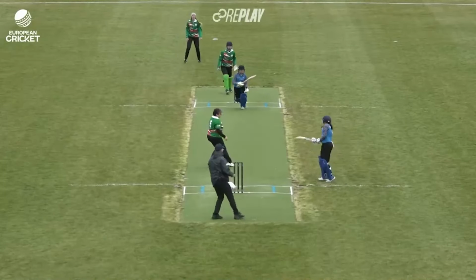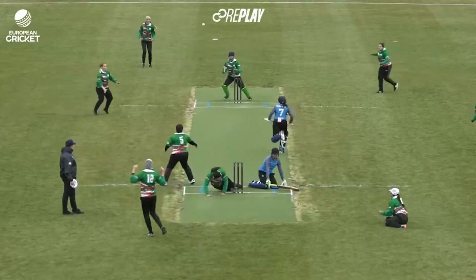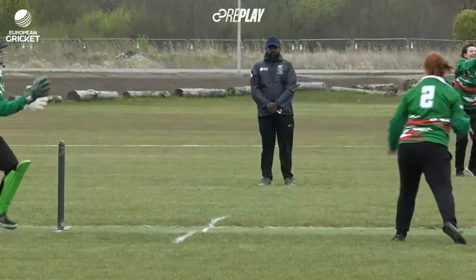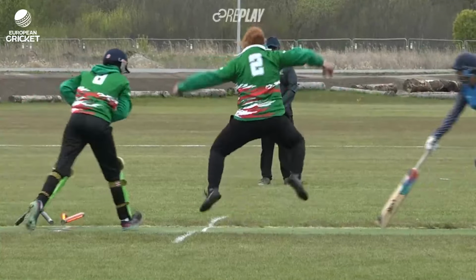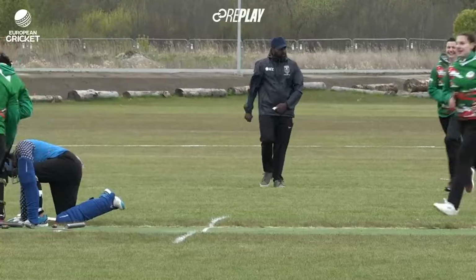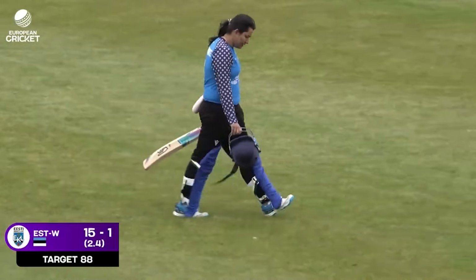So let's have a look at this. Here's the shot. They could have gone at Gitama's, but she doesn't leave. So look at the way they pass it around, and they're falling all over the place. Fielders go down, batters go down, Gitama goes down, the stumps go down. Oh, there's the banging into each other, but Gitama is the one who's going to have to walk back. She doesn't look happy about it.